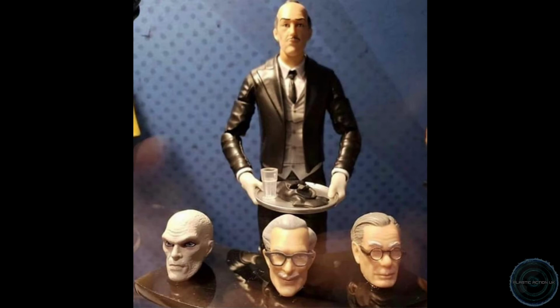I wouldn't even care if it didn't come with any alternate hands. Just hold the tray. I don't care. Or maybe one that held a feather duster or something. To be honest, I very much doubt it will. With what you've got there, that is what you're getting in the pack. I can't see it coming with anything else. And I can't see them making a lot of money on this figure either. With the amount that they packed in, it's not going to be a big money maker for them.